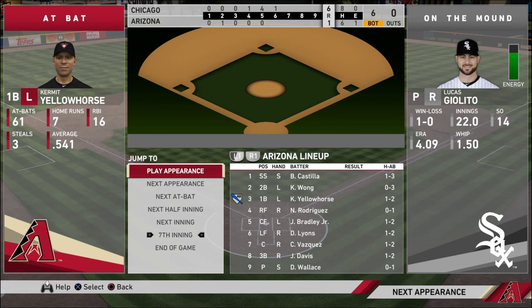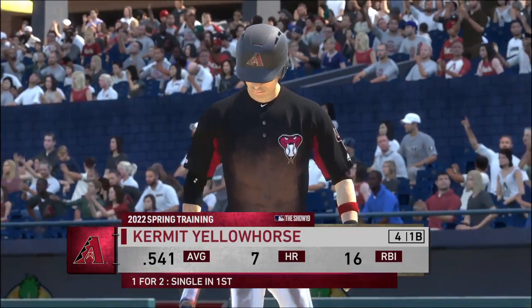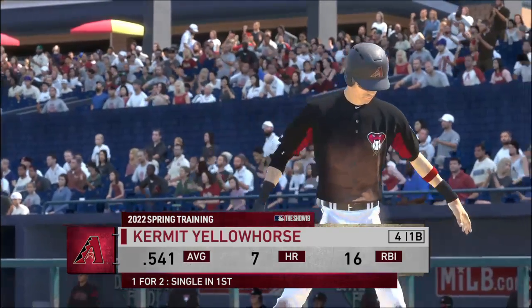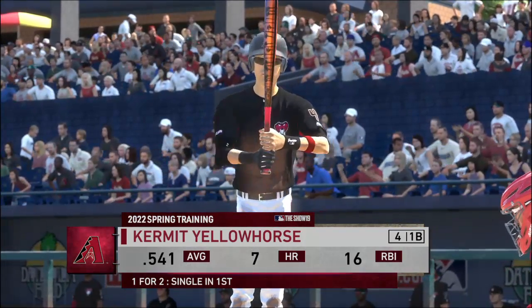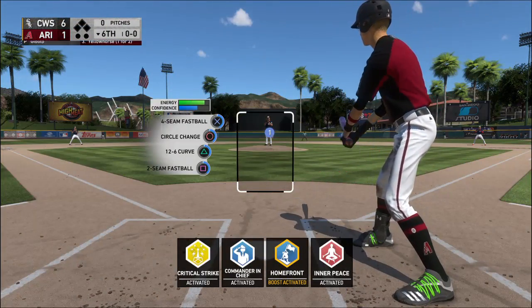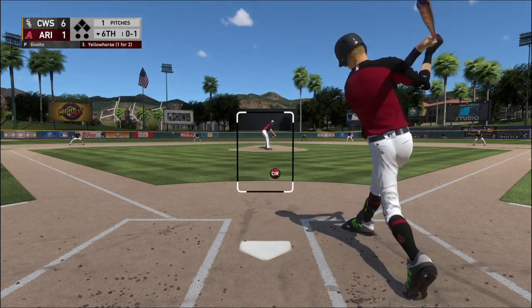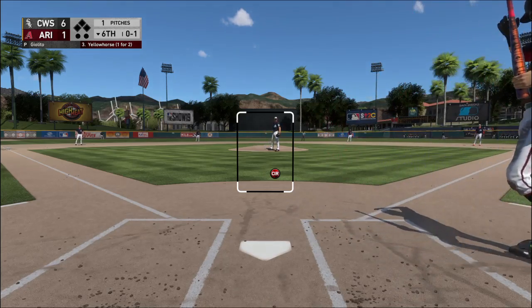Your attention, please. Now pitching for the Diamondbacks. Leading off the inning, Kermit Yellowhorse, and they'll need him to get something going here. This one doesn't look good so far. Down by a boatload as we enter the middle innings. It's about time they get something going, and the last thing you want to do is fall behind where you have to score a bunch in the 8th and 9th inning.